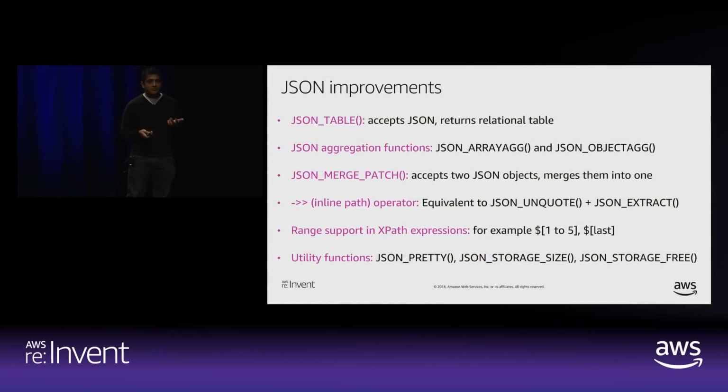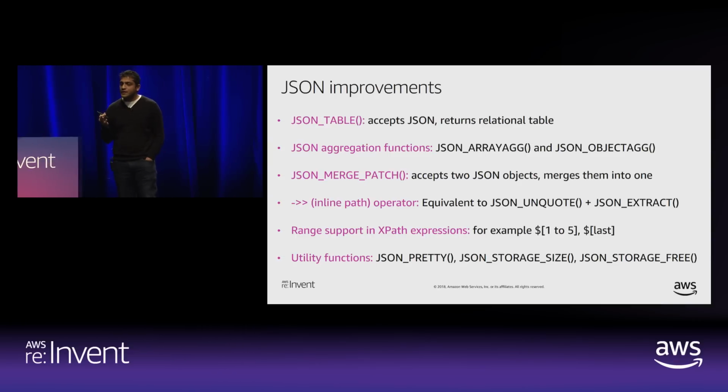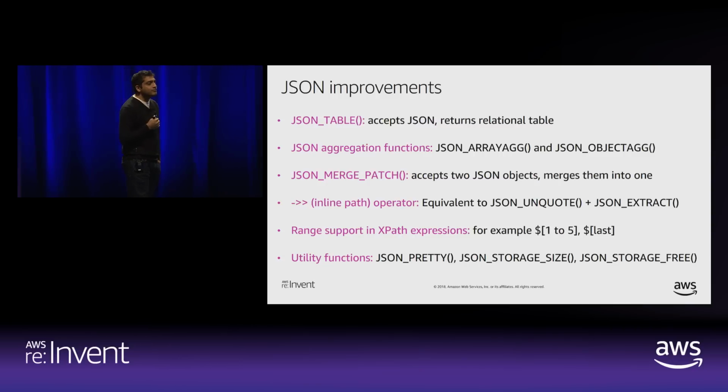Let's go back to JSON, right? So JSON was the big news in 5.7, and there's been a tremendous amount of improvements in 8.0 versus what was previously available in 5.7. The first one I'd call out is JSON_TABLE, a very powerful function to take a JSON object and convert it to a relational table. And when you do this, you can use the table anywhere else in your query, just like you would any other table.